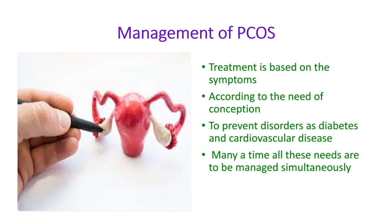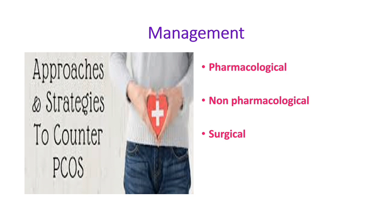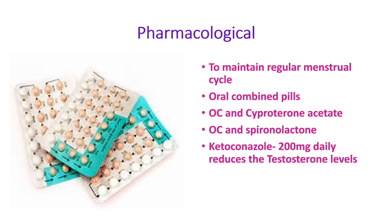Finally, we come to the management of PCOS. Here, the treatment is based on the symptoms, according to the need for conception and to prevent disorders such as diabetes and cardiovascular diseases, and many a time all these needs are to be managed simultaneously. The approaches include pharmacological management, non-pharmacological management, and surgical modifications. The aim of the pharmacological management is to maintain a regular menstrual cycle. So usually they are started with oral combined pills, oral contraceptives and cyproterone acetate, oral contraceptives and spironolactone. Ketoconazole 200 mg daily reduces the testosterone levels.